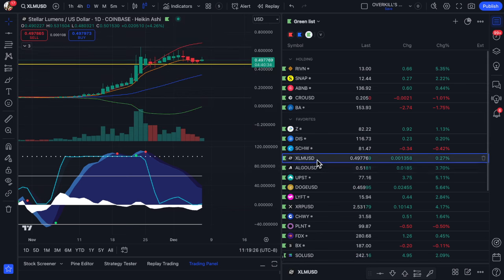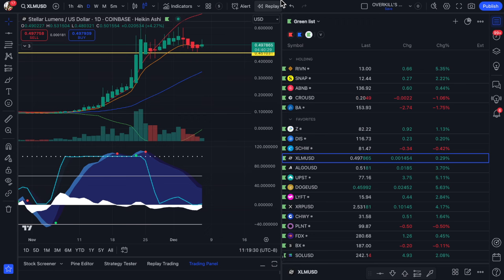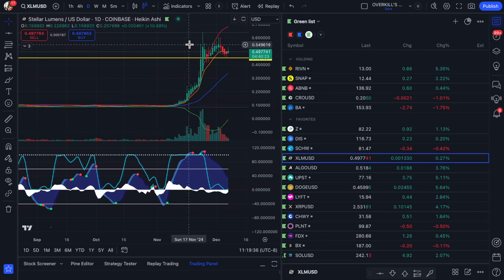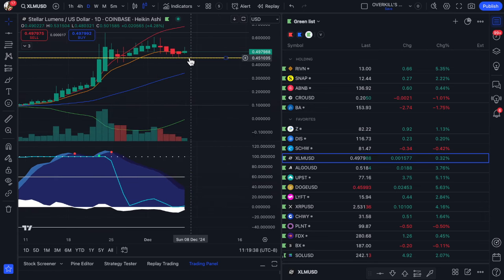But I like that one too. XLM and Algorand are probably my two favorite crypto plays here. And they have to hold their stop loss levels though. Again, 45 cents, that's about a 10% risk. So if you guys are going for the high risk, high reward, okay, 10% is a lot of money to risk if you put your full account in. You don't have to put the full position in. I'd recommend breaking it up.